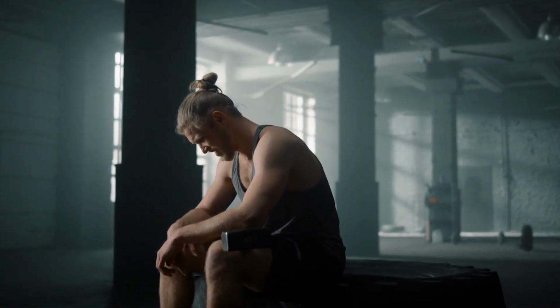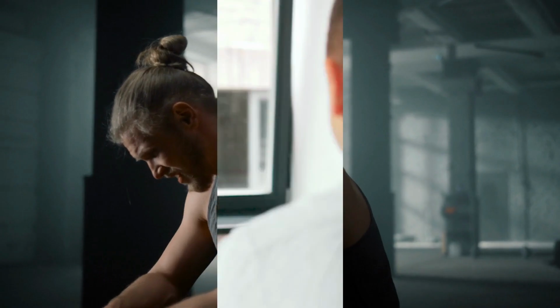It's important to listen to your body and make adjustments as needed. If you're feeling unwell or experiencing any adverse effects, stop the challenge and consult a doctor.